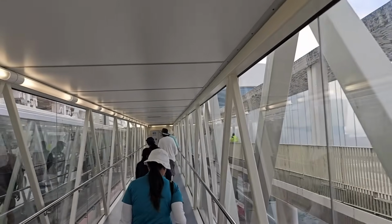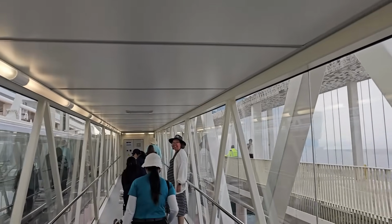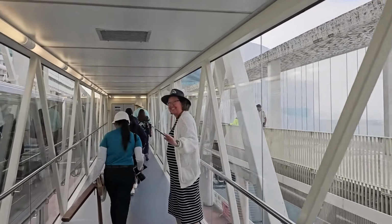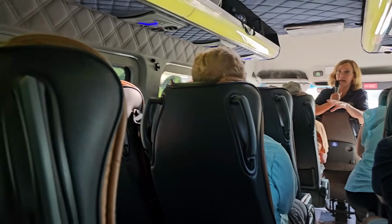Well, friends, we got off the ship. We've got a private tour today. There's 10 of us going to the Douro Valley to see these wineries. And it's going to be about an hour and a half to our first stop.